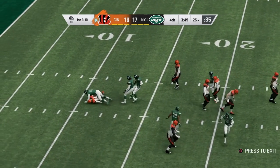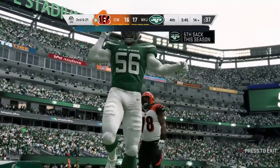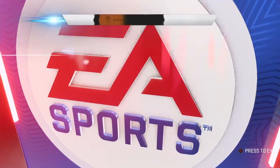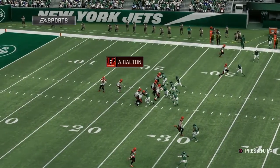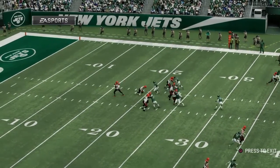3 points is three. Nowhere to escape, and he goes down. Ja'Kai Polite able to record his 5th sack of the season. Well, so much for setting the tone of the drive offensively. Giving up a big sack that loses that kind of yardage, not a great start.